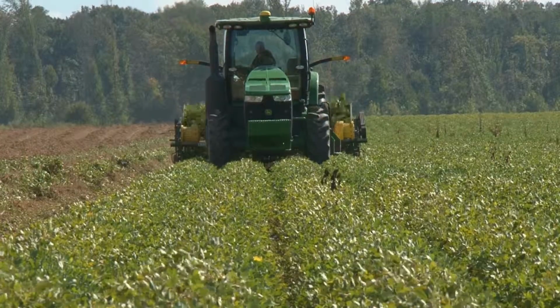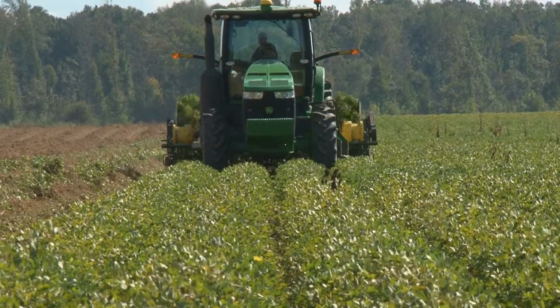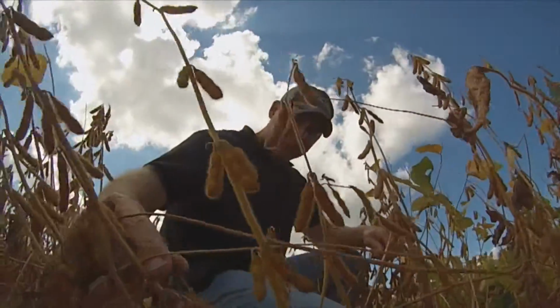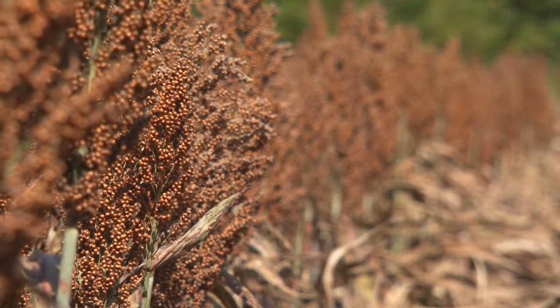Billy says the biggest issue facing him as a farmer is the high cost of inputs versus the low prices for commodities. Fertilizer went up and never went back down. Very few seed companies and very expensive on that end. You know, nobody's competing anymore for your business. It doesn't seem like as much.